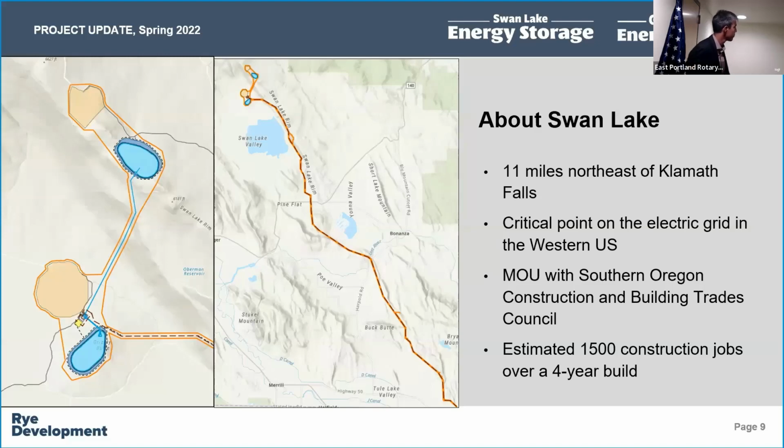It's a little bit crude. But here, the main components that you see on this slide, you see the 2 blue dots there to the left. Those are the new artificial reservoirs that we're constructing. And then you have a penstock, or a pipe, that connects the two reservoirs. In this case, in Southern Oregon, it's a surface penstock.